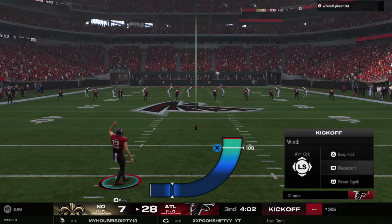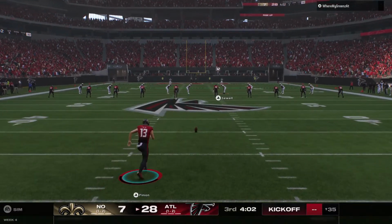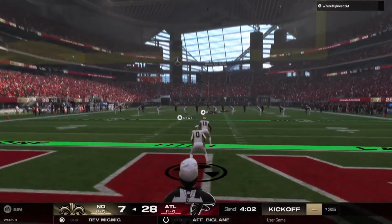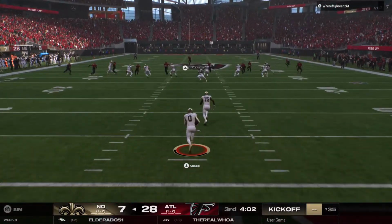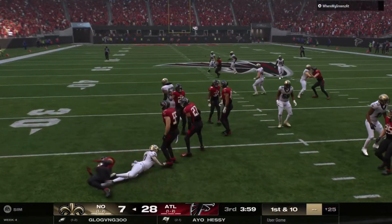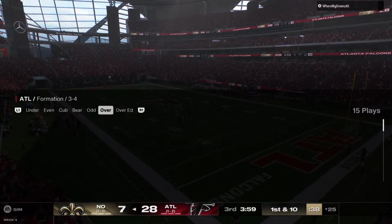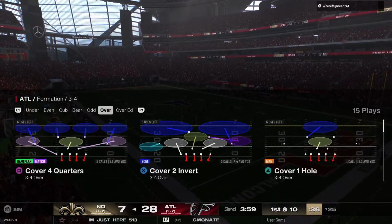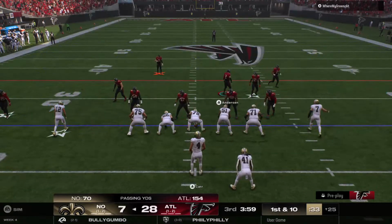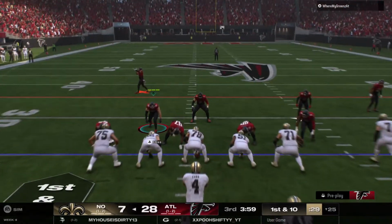Bradley Pinion sets for the kickoff. Out to kick it away, here's Pinion. From a couple of yards deep, this is going to come out. This return makes it up to the 25. At their own 25-yard line. They'll get this drive started. 1st and 10.